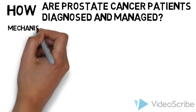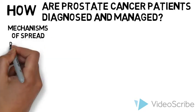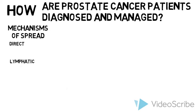How are patients with prostate cancer diagnosed and managed? In order to understand how to diagnose, stage, and manage patients with prostate cancer, it is useful to first think in terms of how prostate cancer spreads. Prostate cancer can spread by direct, lymphatic, or hematogenous spread.